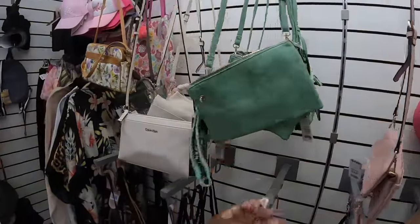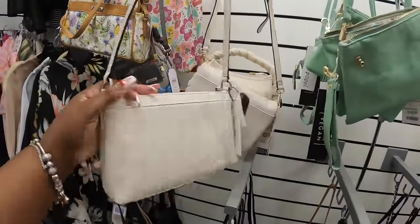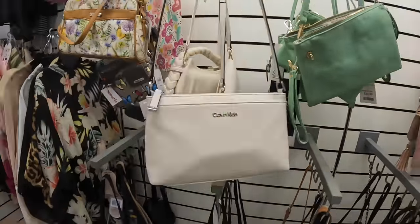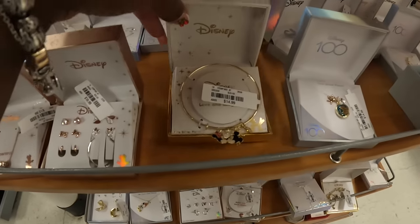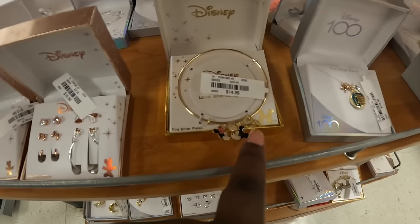And these are 15. And the Calvin Klein, 40. And 15. Alright, over here to the jewelry. This is 15. This is cute. Minnie and Mickey. They come apart. Oh yeah, it's a little heart and it says love.